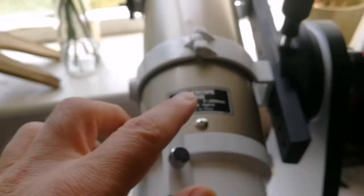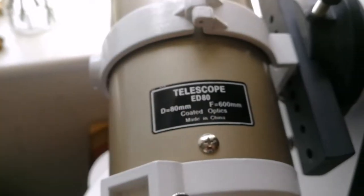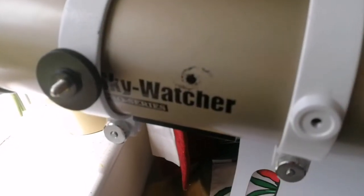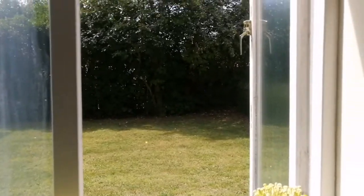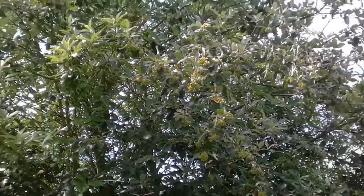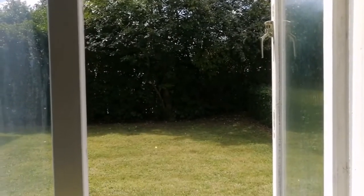Televue. I was using my lovely Telos ED80, Skywatcher ED80 Pro Series Gold version telescope. It's an apochromatic, or as they call it, semi-apo, but I think that is apo, actually. And the target was this. Let me show you. There is a tree in front of our window, and those fruits you see there, tiny fruits, were the image you were looking at. So around 12 to 15 meters away.